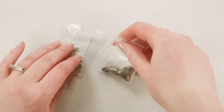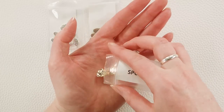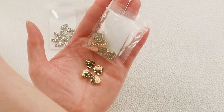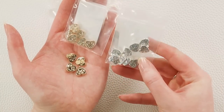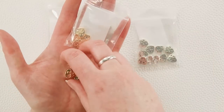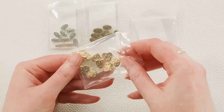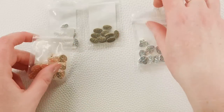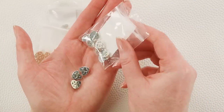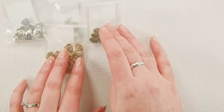And then I thought these were so sweet. These little paw print heart beads. Look at them. They're so cute. So we've got gold and silver. Little hearts with paw prints on them. So they would be great for a pet lover in your life. I just thought they were so cute. Look at that.